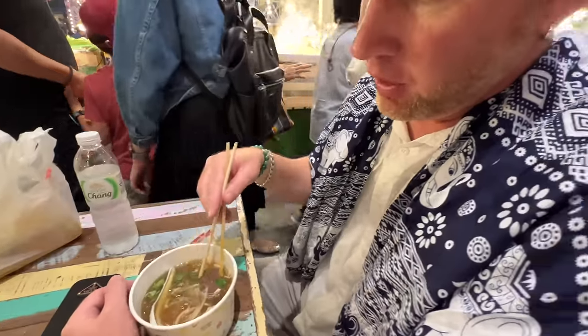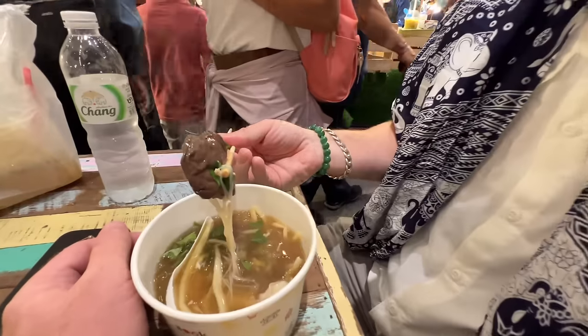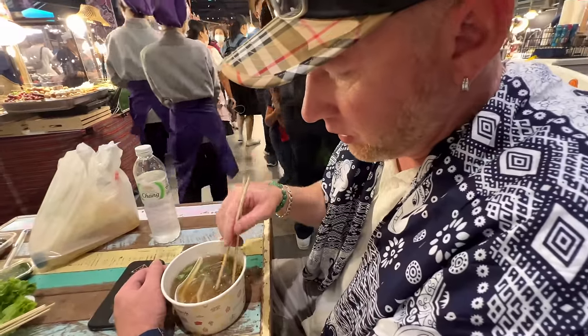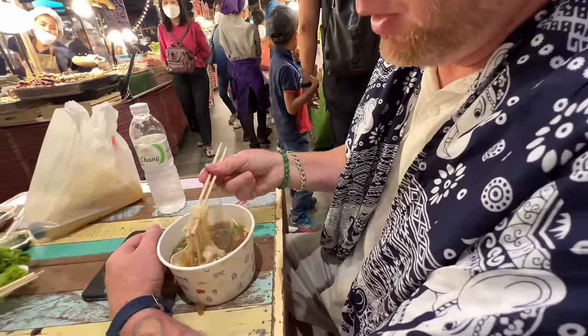Well, it looks like they've got some sort of liver or something. I don't know what that is. Maybe a heart, a liver. I'm not sure. The soup itself is delicious, but I don't know what it is. I'm assuming it's some sort of pig or cow organ soup, but pretty good.